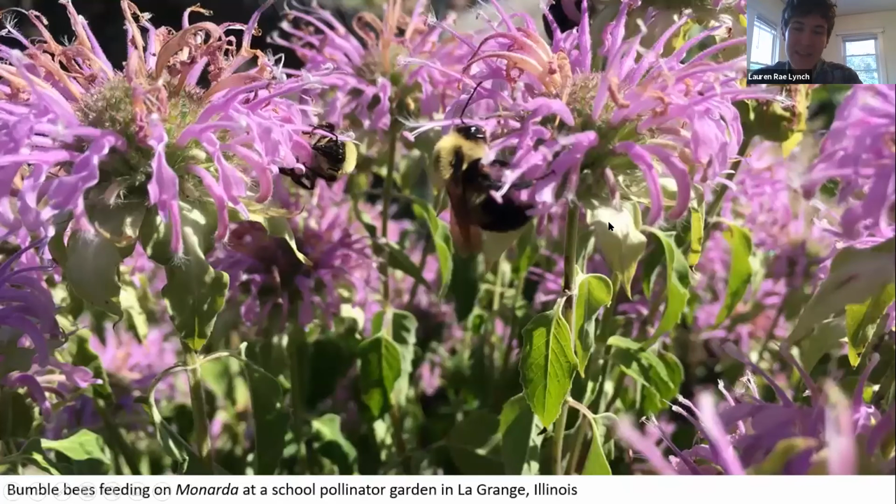And so then I just have one more picture for you here. It was a great opportunity to get around and see what people are growing in Chicago and what sort of biodiversity that's attracting. So these are some bumblebees. I think they're Bombus impatiens on Monarda, and this is at a school pollinator garden in LaGrange.